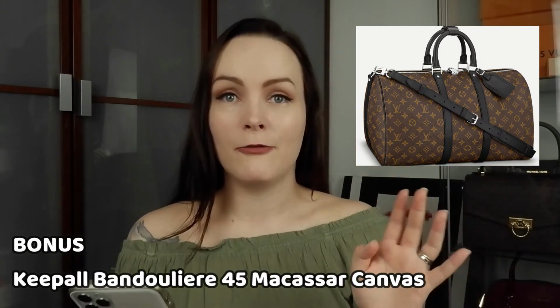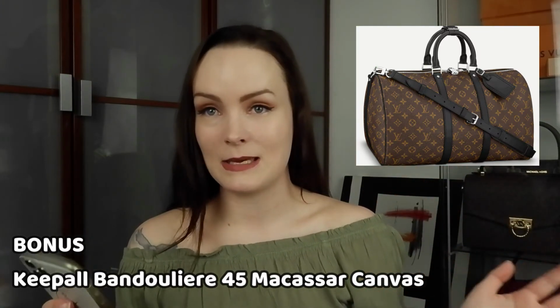So it is the Keepall Bandoulière 45. It's the smallest Keepall of the travel bags, because this is technically a travel accessory or a travel bag, but it's such a good size. It's 17 by 10 by 7 inches, so it's not massive, but it's a good little travel accessory. They're not usually too heavy, and it comes in the Monogram Macassar canvas, which is the Monogram canvas but with black leather details, and I love that.